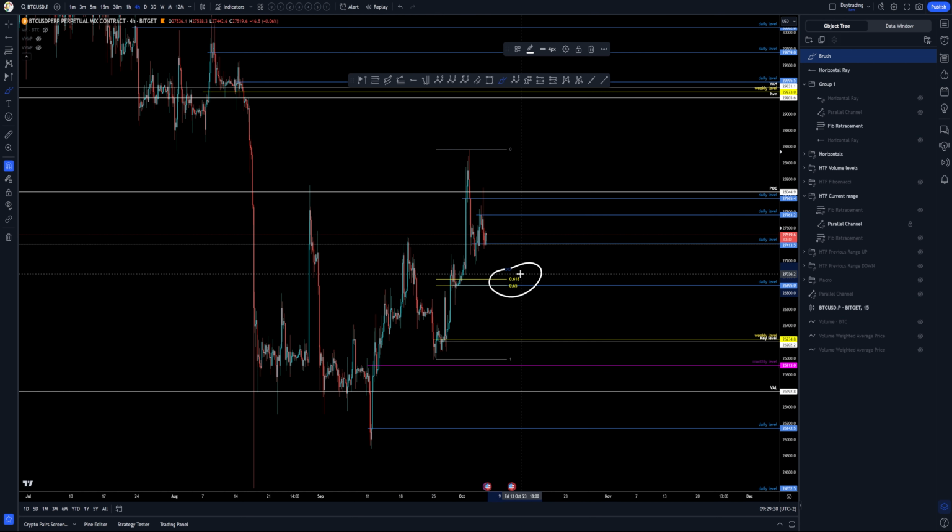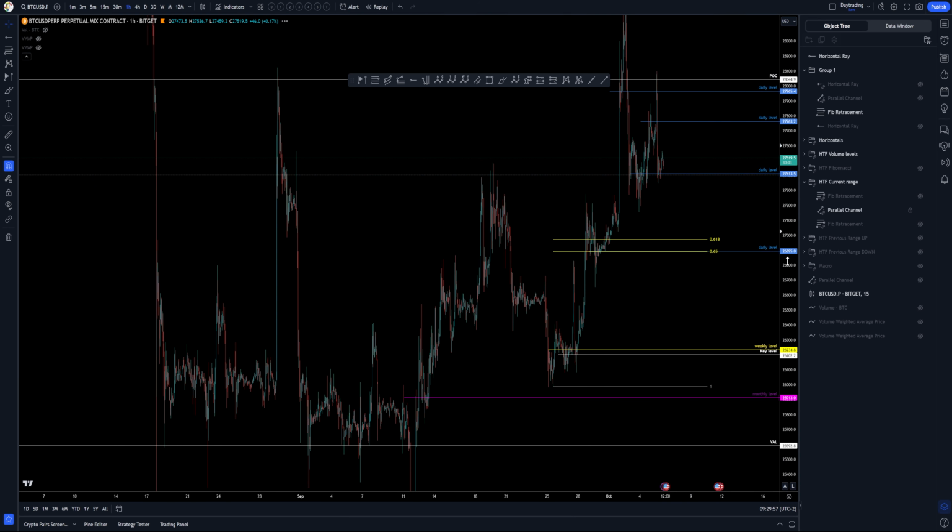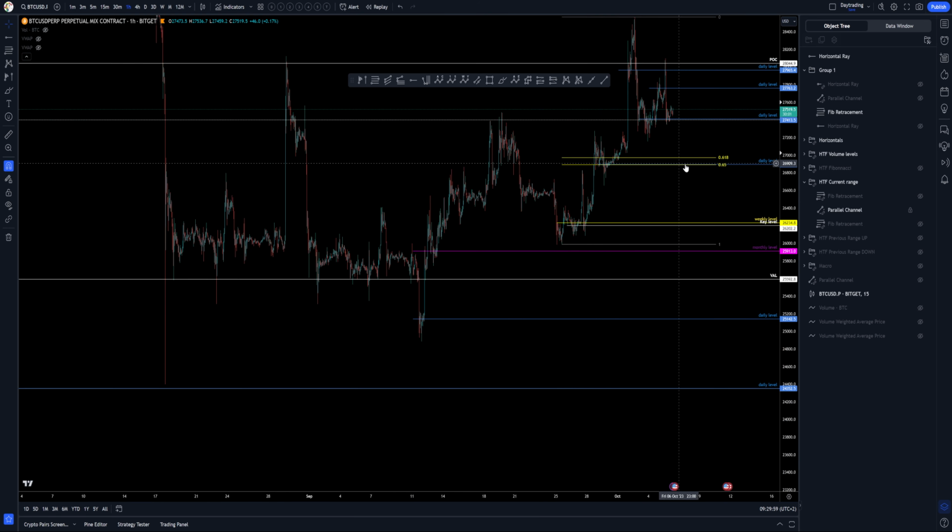So naturally, I'm very interested in longing at $27,000. As long as we stay above it, we have a continuation upwards of the move, and $29,000 remains very well in the cards. And that is really as simple as it gets. So now that we have Fibonacci support mapped out, of course, if we lose this daily level, then we can start drawing it down. And that's what I forgot to mention.